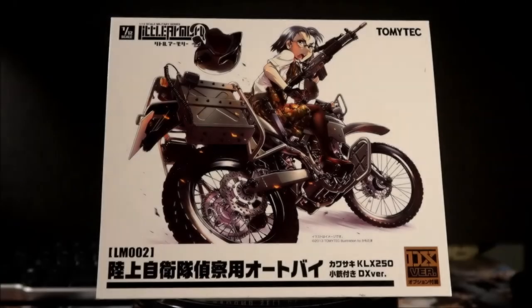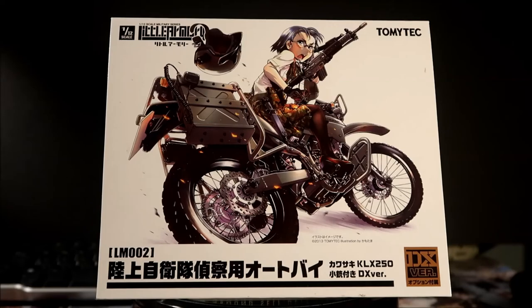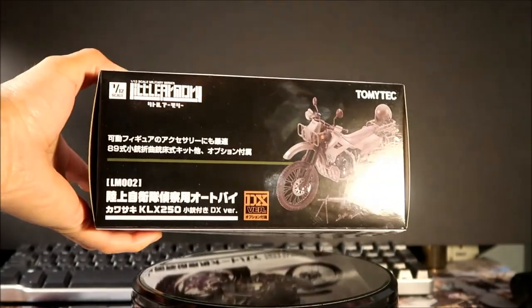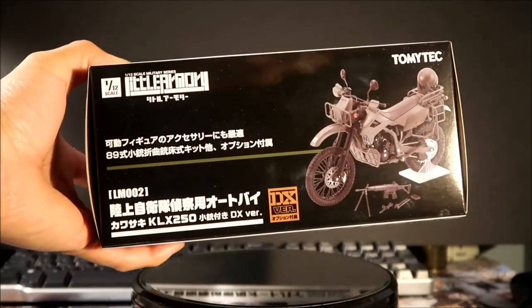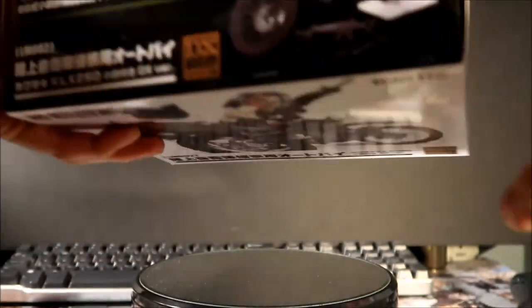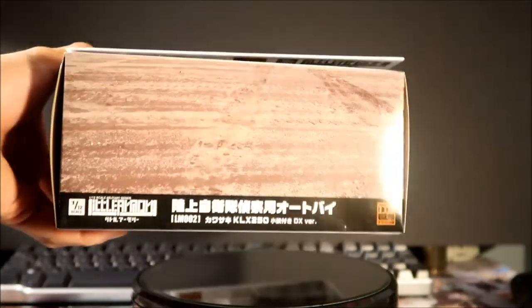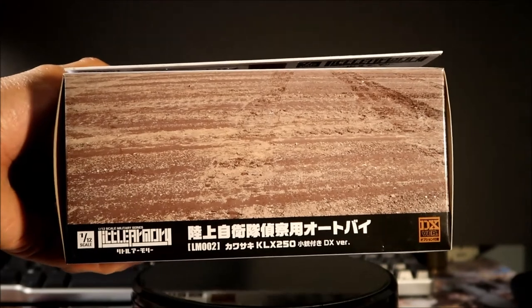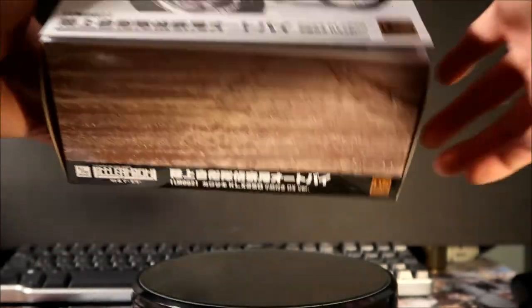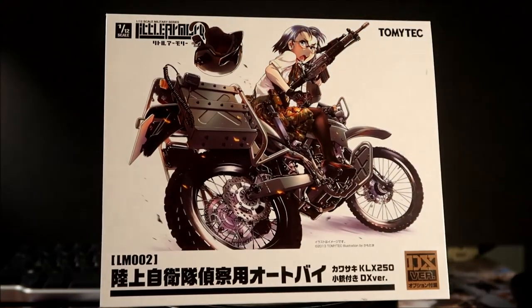So this one might be a little bit longer than other show and tell videos, because there's a little more stuff in this video. There's the top of the box. It shows the bike from a certain angle with all the accessories, same information. And on the bottom, it just looks like some dirt. Yep, it's just some dirt. All right, let's go unbox it.